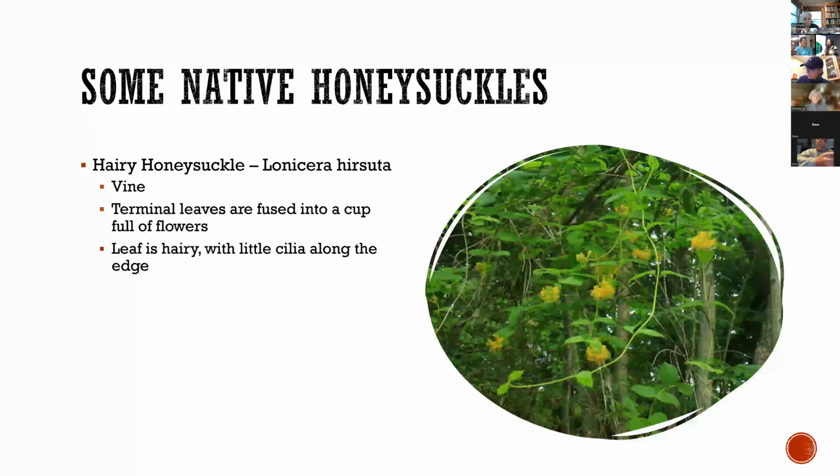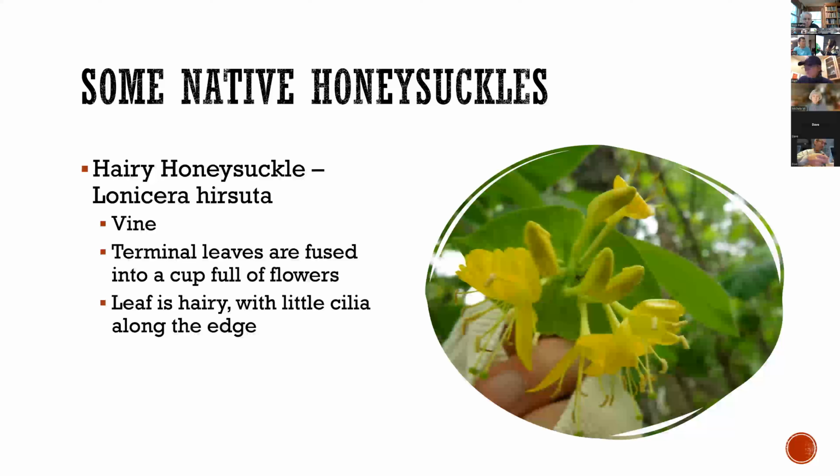Okay, there are a couple more honeysuckles I wanted to point out that are native, that I don't want you to confuse with invasive honeysuckles. And those are vines. We have the hairy honeysuckle, and it's normally pretty easy to tell that these are the native species, because they have their leaves at the very end fused into a cup. So the two leaves at the very end of the stem are going to fuse into a cup, and they're going to be holding the flowers like they're holding a nice little bowl of flowers out for you. And so if you find a vine and you find the little leftover leaves that look like they were fused together at the base, those are probably a native species.